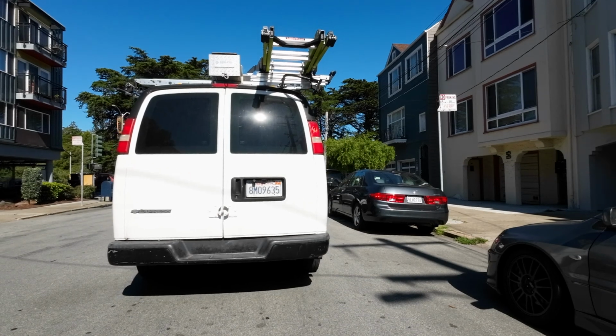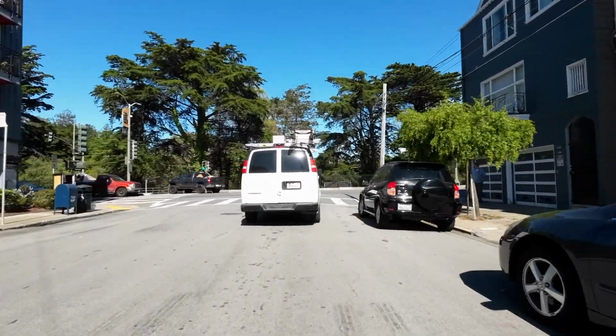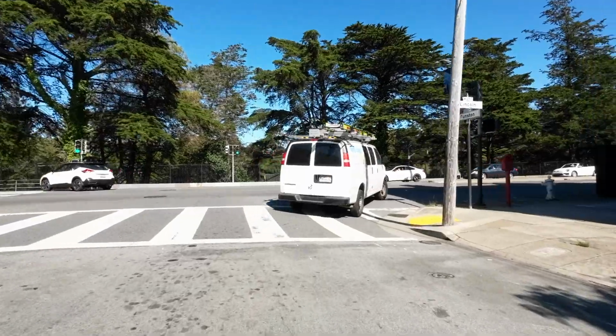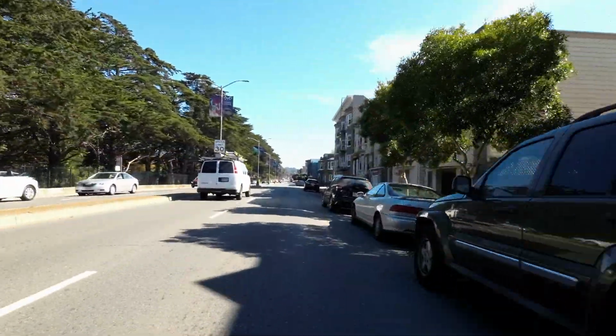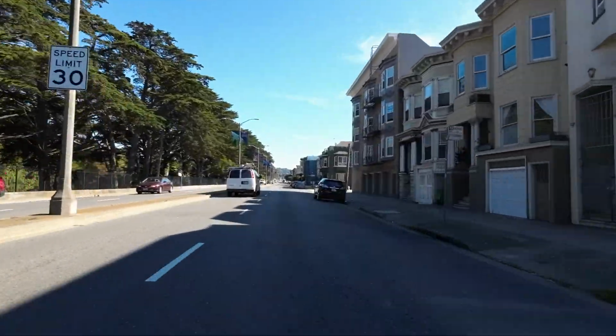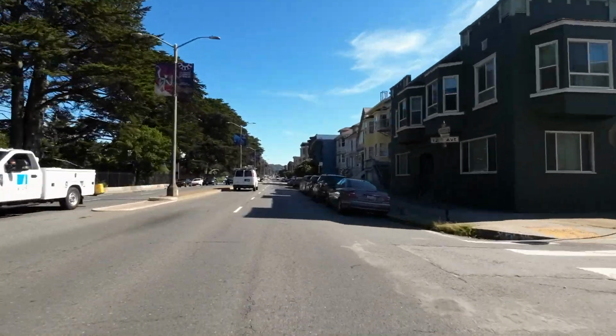There's just a lot of hills, and this bike only has 7 miles on it. So I'm trying to kind of take it easy on the flat road. Yeah, here we go. Hopefully you don't hear a lot of wind.